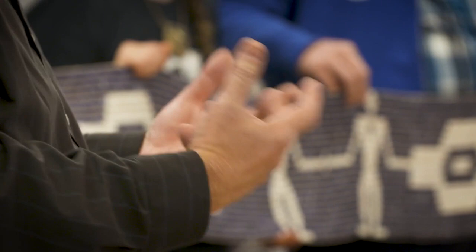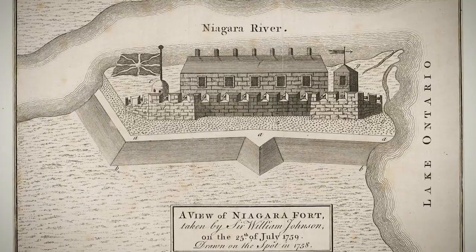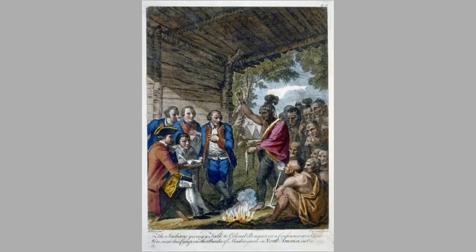July and August of 1764, there's a conference of peace at Fort Niagara. It's across the river from where modern-day Niagara-on-the-Lake is today. Back then it was British territory, now it's American territory. And in that conference of peace, 24 nations from across the eastern woodland attend. And this is the wampum that the British present to those 24 nations to mark the Treaty of Fort Niagara.